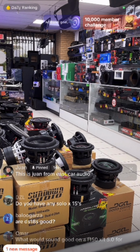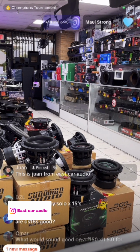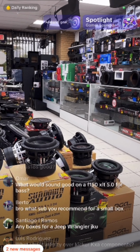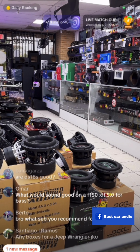Malo Garsham, yeah, bro. DS18 has different kinds of models, man. Like the red tips are great. I love them, especially the silver tips are even better. Now, as far as the G series amplifiers, they're great, dude. I'm a real big fan of the G series amplifiers. They sound good. What would sound good on a 15 for bass? Omar, do 2 8s, bro. I always recommend 2 8s on any car. Actually, any truck, I would do 2 8s, bro.